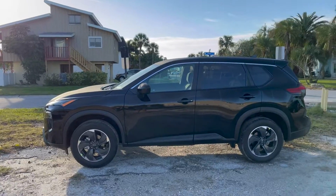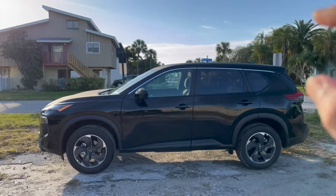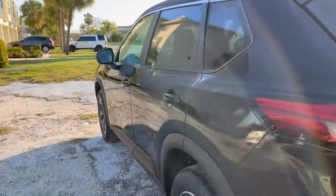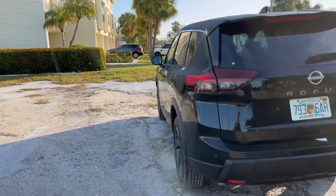You can already see the practicality of this Nissan Rogue just from the way it looks, because it's basically a box on wheels in the best way possible. I don't mean that as an insult. I think it looks good for what it is. I happen to think the Nissan Rogue looks a lot bigger than its actual size, especially compared to some of the other competition that's out there.